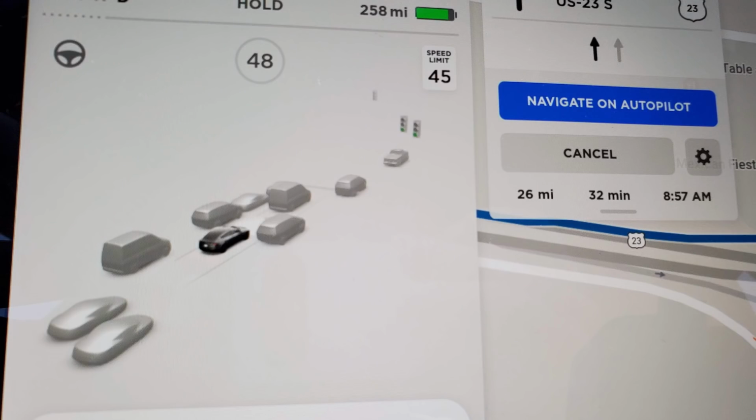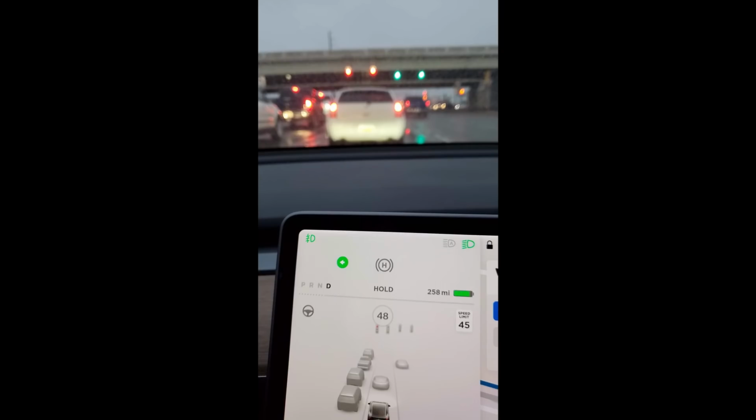Also, one thing I did not mention, if you are in Canada or certain parts of Europe and you get 2020.8.1, you now have the full self-driving preview like us in the US, so you can see the stop signs, the stoplights, cones, handicap spots, all that kind of cool stuff.